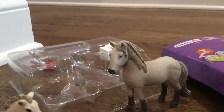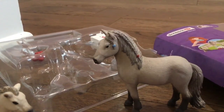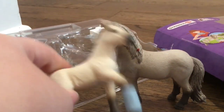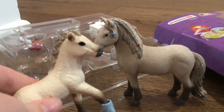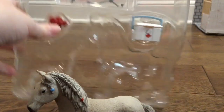Okay, guys, so I think I actually already have name suggestions for the mare. I think I'm going to name her Inca. And then this guy, I was going to name him Snowball, but I already have a foal named Snowball. Maybe Jax. Yeah, Jax. Okay, so let's take everything out.